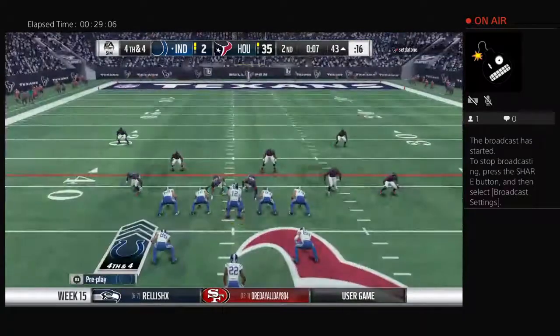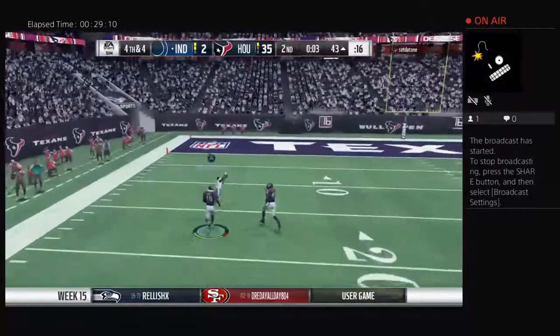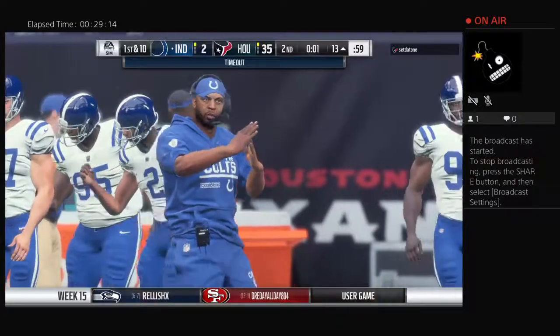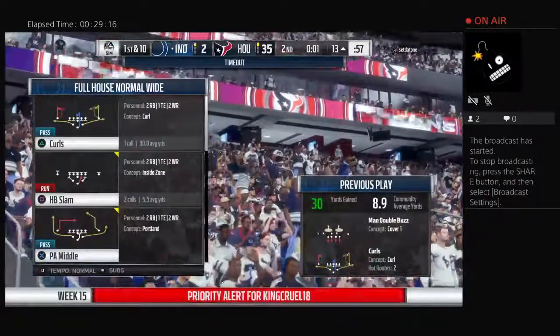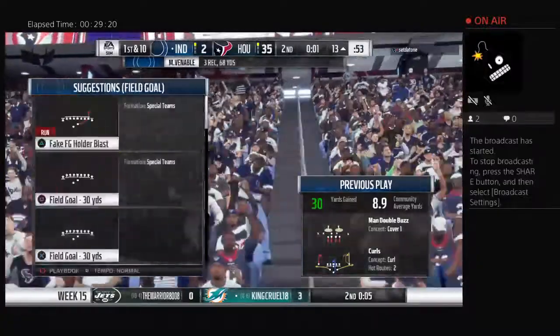They were able to drop in their zone coverage, figure out where the first down line was, and end up making the play, swatting it away so they couldn't get the completion. And with 1 second left, they get the timeout, and they'll have a chance to kick the field goal before intermission.